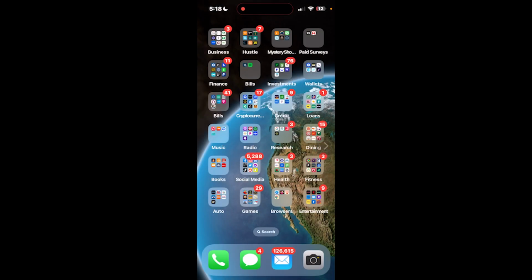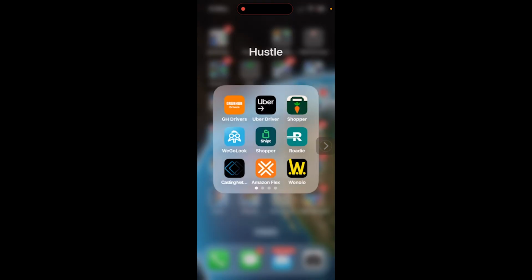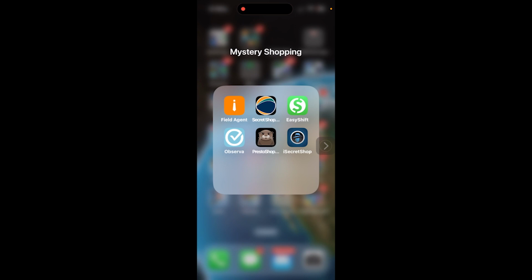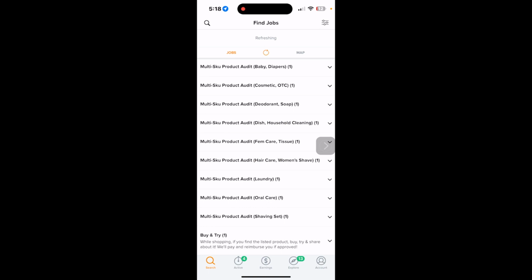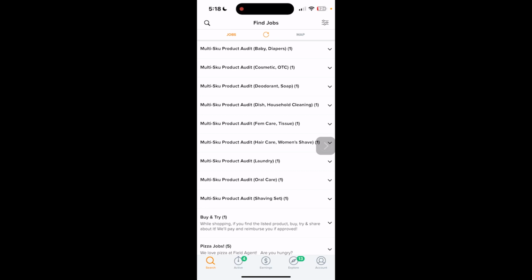Hey everybody, what's going on? So what I want to review today is the app that's called Field Agent. So let's go ahead and click on Field Agent right now. And just to give you a little understanding of what Field Agent is, it's an app that is used for secret shopping.